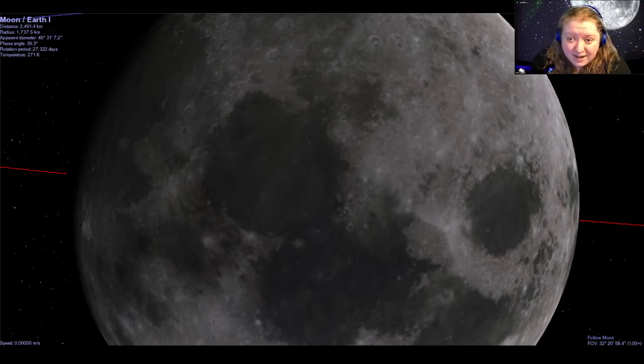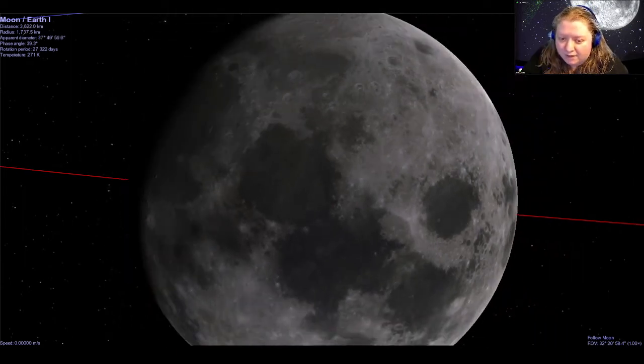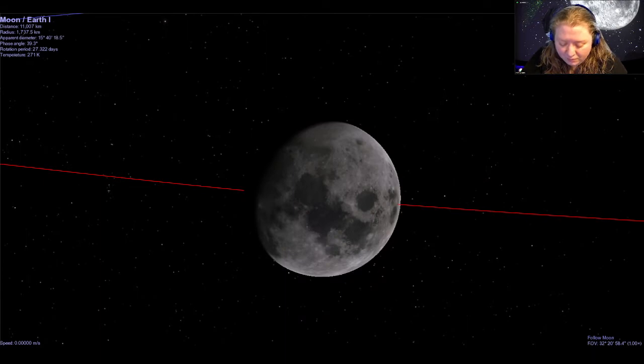And since then, there have been more impacts, so we do see a few craters there, but all of the ones that came before have been filled in and covered up. That's why this area doesn't seem to be as heavy in craters, because we had these lava flows. And there are no more active lava flows on the moon. Those ended about 3 billion years ago, so these are pretty old lava flows. All right.